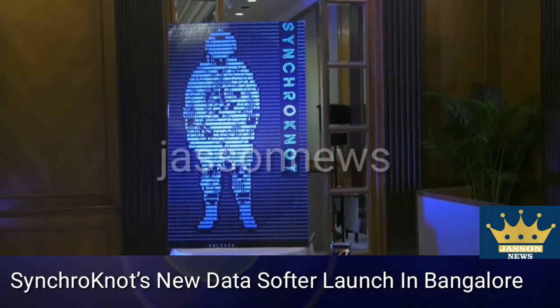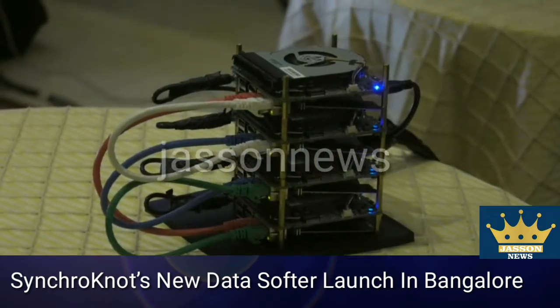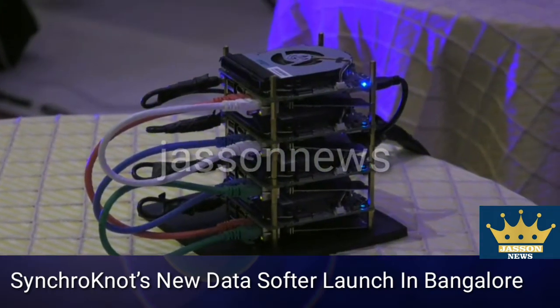So this is the standard. So the network is the same standard. It's pure layer 2 Ethernet. Standard spanning tree protocol. That is what is SynchroKnot. Even that is done.